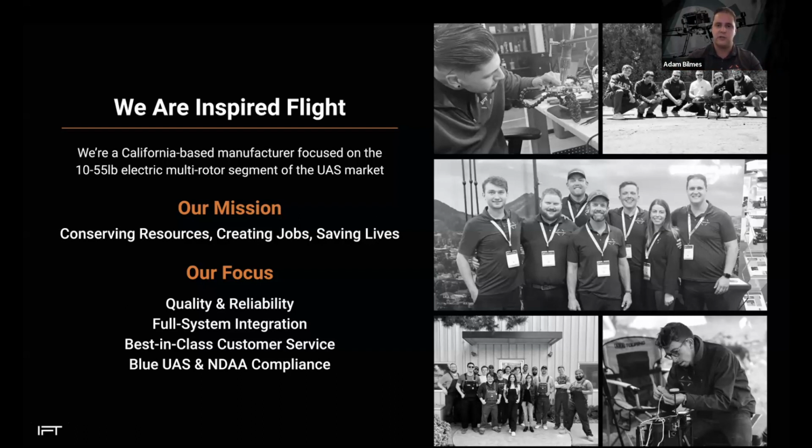Right? It's through partnerships and payloads and providing an end-to-end solution that Inspired Flight's really able to serve the market in that way.